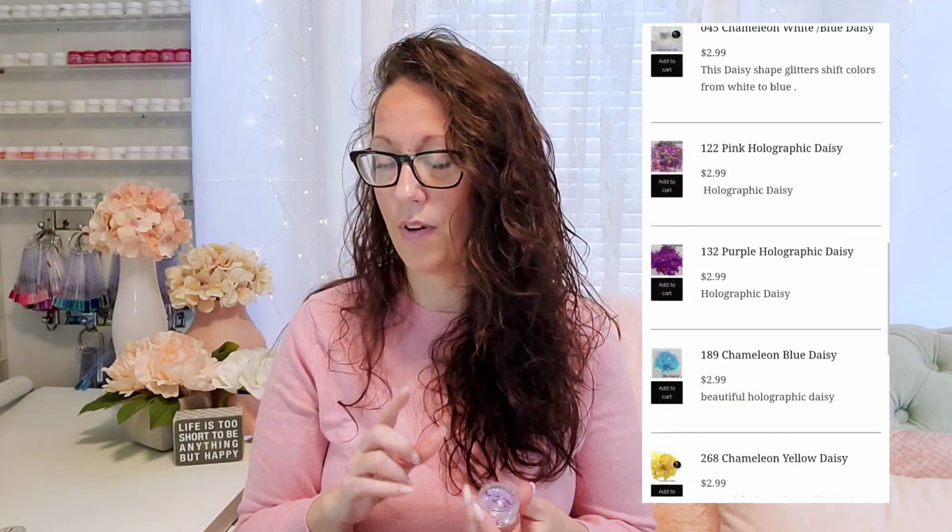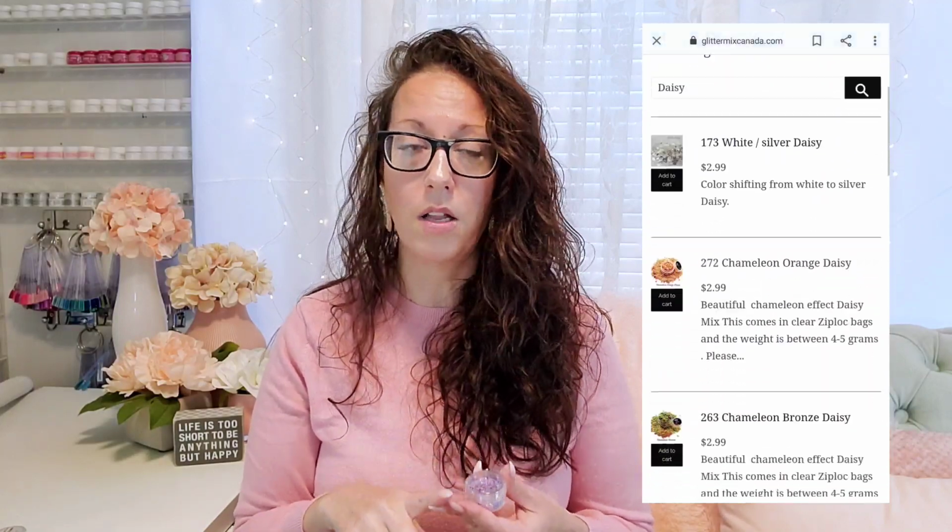So I did a set of nails using these back last spring, and I pulled them out because I'm really excited to use them again this spring. I want to get more of them. They have tons of different colors. They have several different chameleon ones, holographic ones. I don't even know how many, but there's quite a few on their website. So these are perfect for spring, and you would have to encapsulate these, but you can do that in gel or acrylic very easily. I had no issues getting them inside the nail, and they are beautiful.